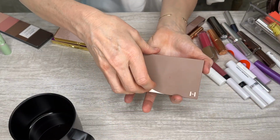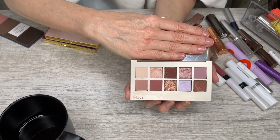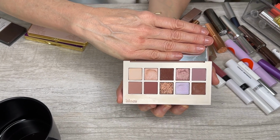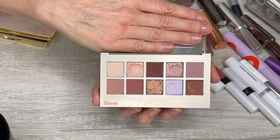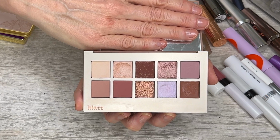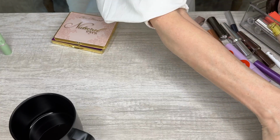Unfortunately, the Hints palette that I picked up last December, I just never reach for it. As you can see, it's hardly used. I'm going to pass it on to someone who'll get some more use out of it. I just feel like I have enough shadows to play around with right now. So those are getting decluttered.